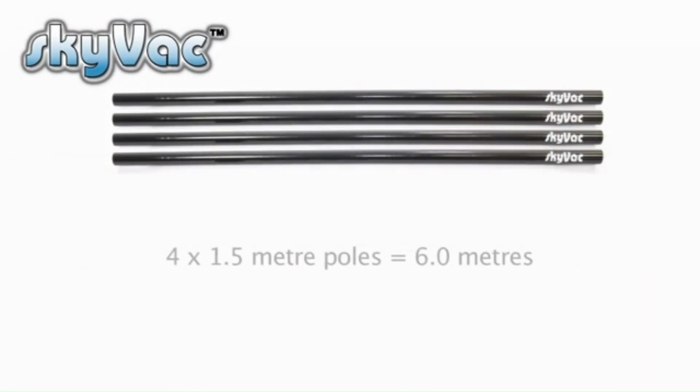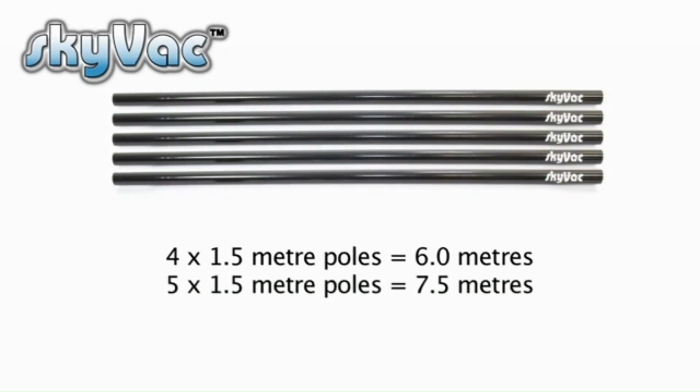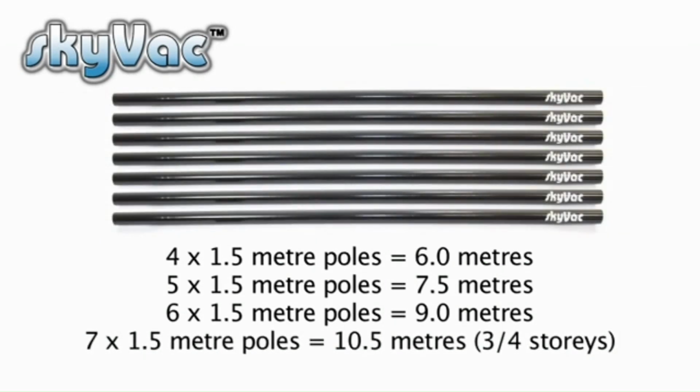There is a choice of pole lengths available. 4 poles at 6 metres, which equals 20 feet. 5 poles at 7.5 metres, which is 25 feet. 6 poles at 9 metres, which is 30 feet, which is just about 3 stories high. 7 poles at 10.5 metres, which equals 34 feet. And a comfortable 3 stories / 4 stories high.